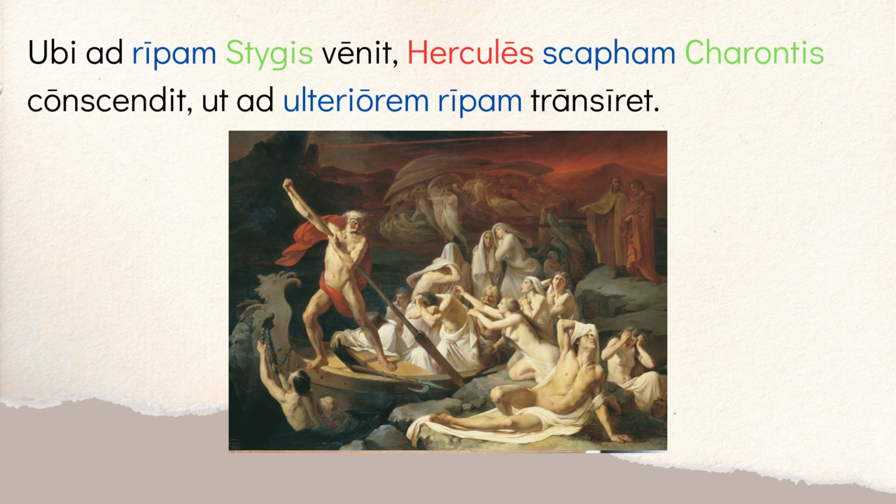So when he came to the ripam Styx, the river bank of the Styx, remember the river Styx is one of the rivers of the underworld. When he came there, Hercules climbed aboard, conscendit, the scapham Carontis, the boat of Charon. Remember, Charon is the ferryman, so his little scapha, his little ferry boat, basically.